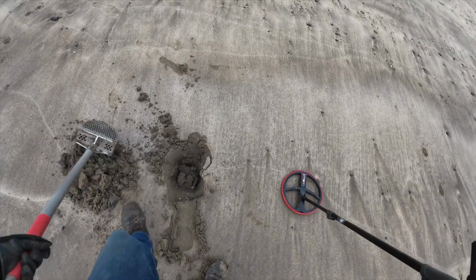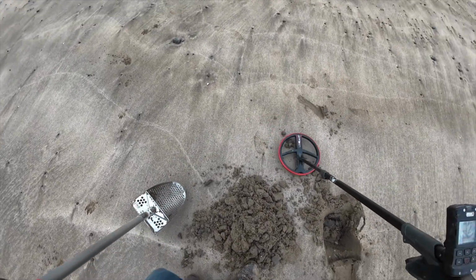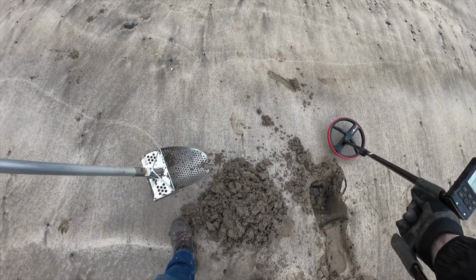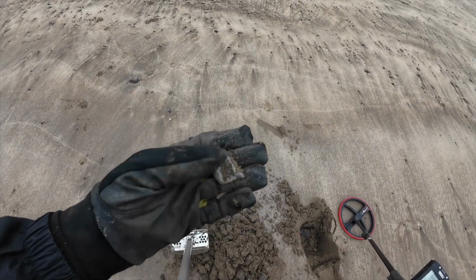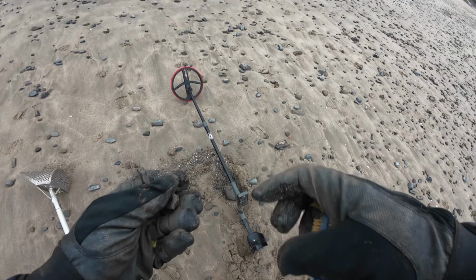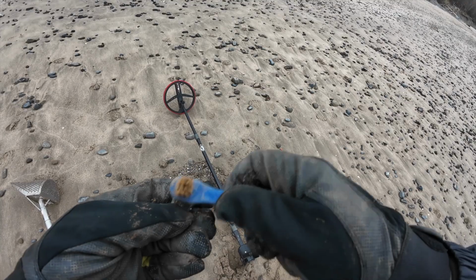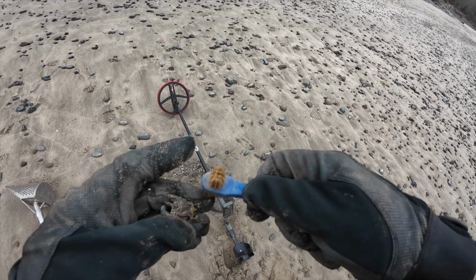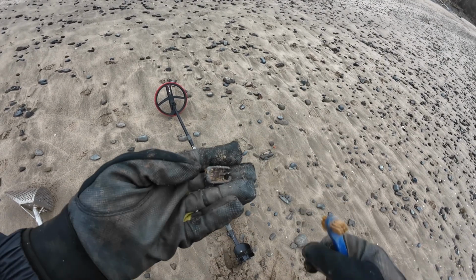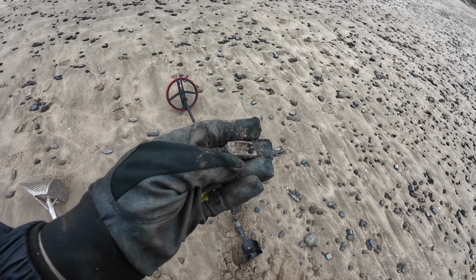I've had a ring pull since the dog tag, so big lump of aluminium. Yeah, just a bit of aluminium. That's a big bit as well. Oh, there you go. It's not old. It was coming up as an 81, and it's a buckle, probably off of a dog collar. Just to give it a little bit of a clean. Got some leather on it still. So yeah, got yourself a little buckle. Lots of aluminium on this beach as well.